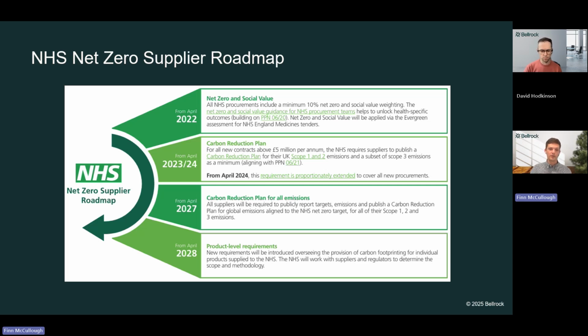As we go forward from 2027, all suppliers to the NHS will have to have a carbon reduction plan, and that has to include all of your Scope 1, 2, and 3 emissions, which is quite a big step, I might say, from where we are now to where we are required to be by 2027. So bringing your suppliers on the journey is a really, really important step to make sure we're meeting that compliance threshold.